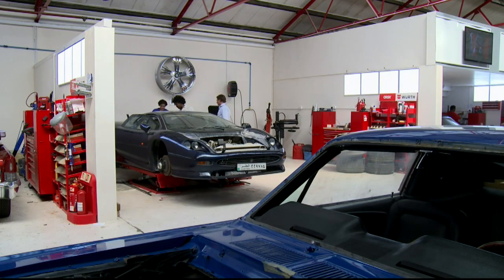Do you have a budget in mind for this? I mean, is there an amount that you want to spend on this? This car is special for me, so I don't have a budget. I just want it to be done at whatever cost.